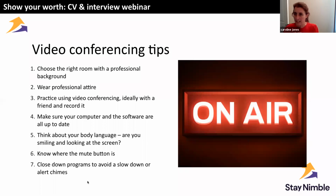Know where your mute button is, especially if you've got a dog or an animal or young children and something goes wrong. Be able to unmute yourself and mute. And then also make sure you've closed down all your other programs, so that's not slowing your computer down, and you've got no chimes or anything else going on.